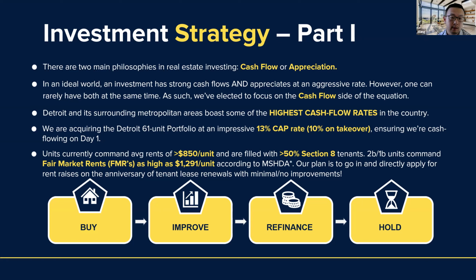And the cap rate is actually only so high because the current owner property manages everything himself. And so we anticipated some of the expenses that will come in when we take over. And so even upon takeover, we'll have a 10% cap rate, which is, again, extremely high for this property.